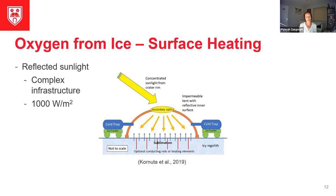For example, you might have some heliostats on the crater rims, which will then focus some of that sunlight into your shadowed crater. And you'd have to have this system operating within the shadows, which sounds rather creepy, but yeah, it would need to operate and have power and be able to operate in that cold environment and move around to your different target sites before then hauling your ice out to wherever it needs to go.